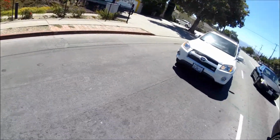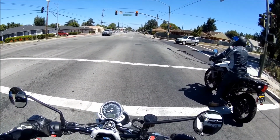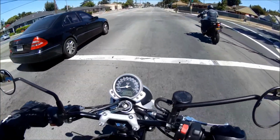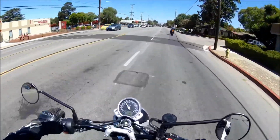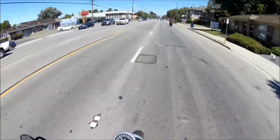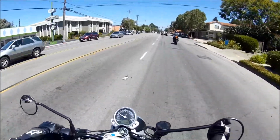What? Oh, okay. So we gotta go try to catch up to the other guys. See how fast we can get it up to 35 miles per hour. That fast. You could stand on it if you wanted to. It's not super comfortable, but you could, you know.